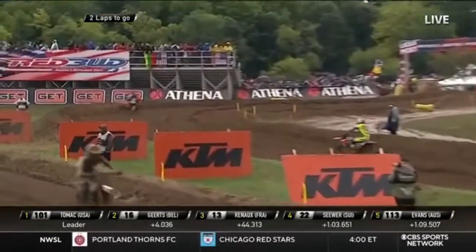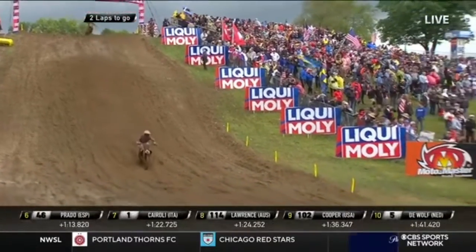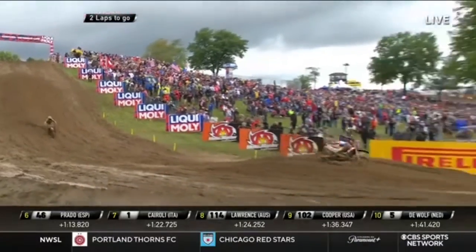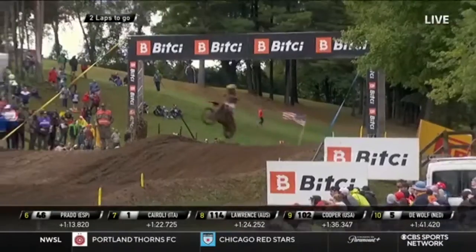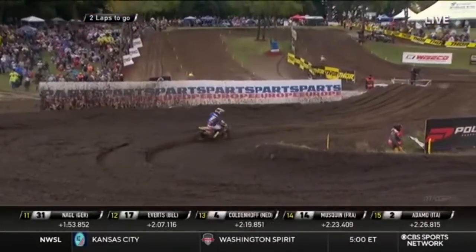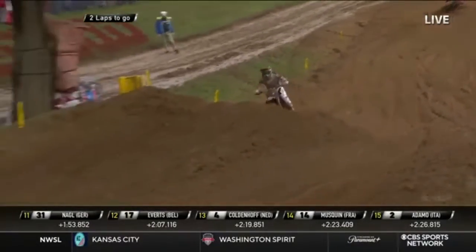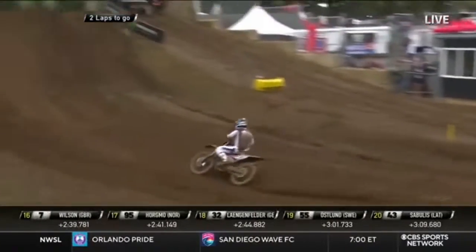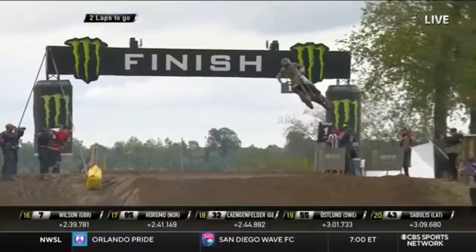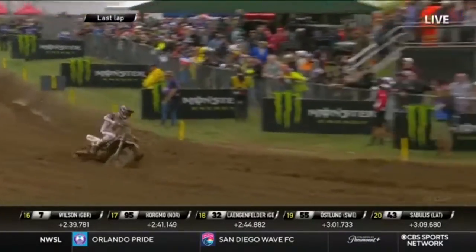Hunter Lawrence and Tony Cairoli. Cairoli in 7th, Hunter Lawrence in 8th. Lap times 2:20 and 2:18 respectively for the 9-time champ and Hunter Lawrence. So there may be another crucial point on offer here for Australia and Hunter Lawrence if he can find his way past Tony Cairoli on the #1 machine for Italy. Defending champions, remember. Yeah, and you have to think Cairoli has so much experience, 9-time world champion, that he sees Lawrence, he understands the situation, a lap and a half to go, that he's not going to let something like that happen.